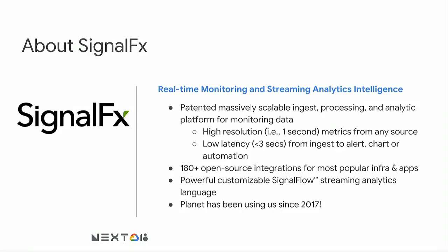So a little bit about SignalFx. SignalFx is a monitoring and operational intelligence solution. We help people understand their cloud environments. We take data from these cloud environments, be they from infrastructure or from application, from other services that you might be using, bring that data into SignalFx and process it at very, very low latency, real-time analytics and anomaly detection for people to really get insight into what's happening in their system. And we're very pleased to have Planet as one of our customers since 2017.